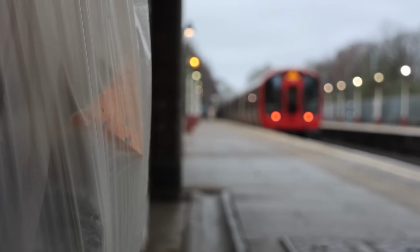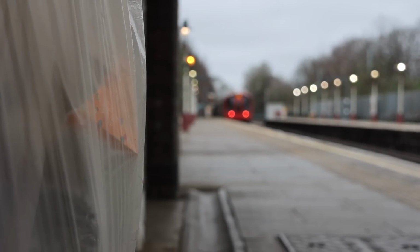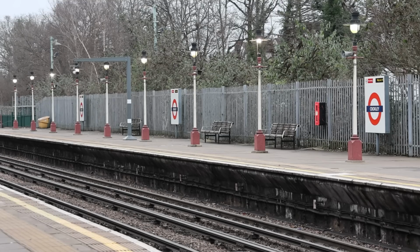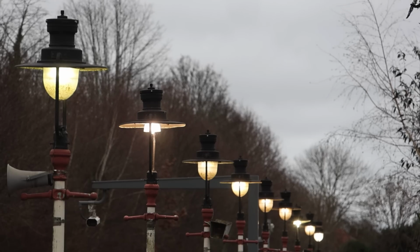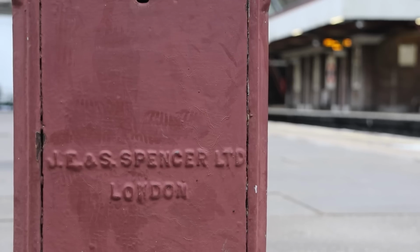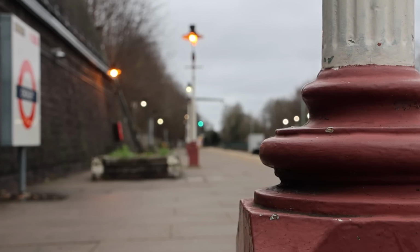It's a delightful 2-platform affair which sees Metropolitan Line trains calling every 15 minutes throughout the day. And it does feel a little bit like Watford, that is one stop up the line, which you would expect. But mostly, I was just taken by these gorgeous lamps that are on the platforms, built by a company called JENS Spence Limited that no amount of Googling can I turn up any more information for.